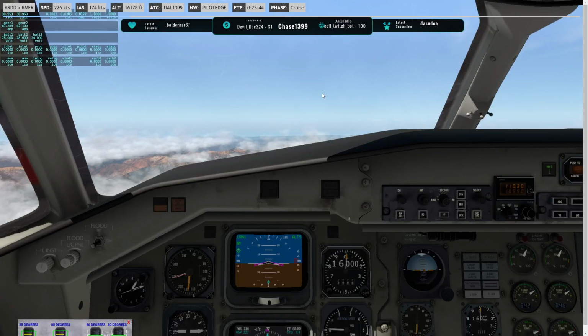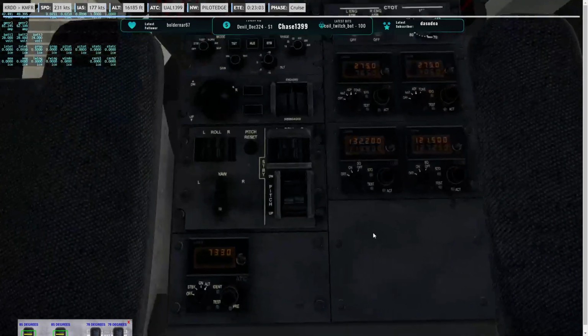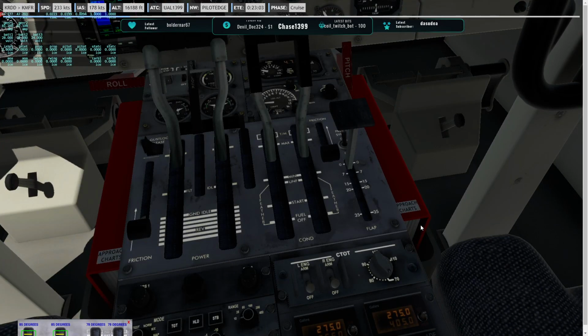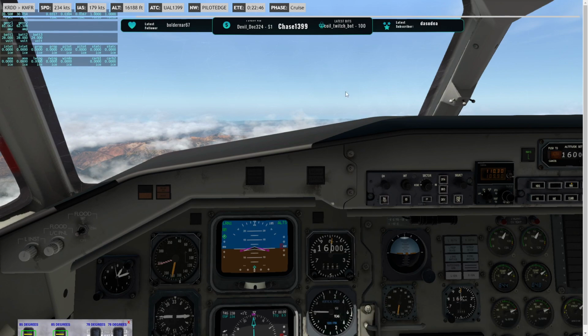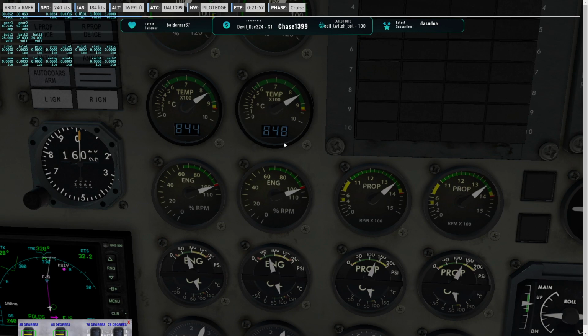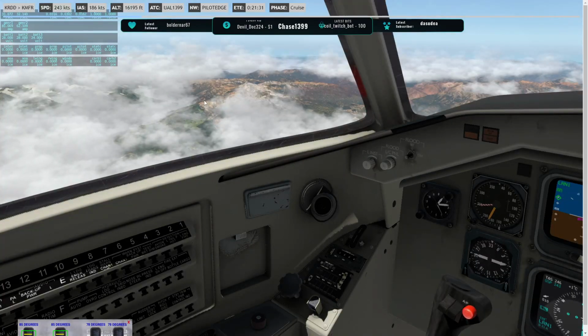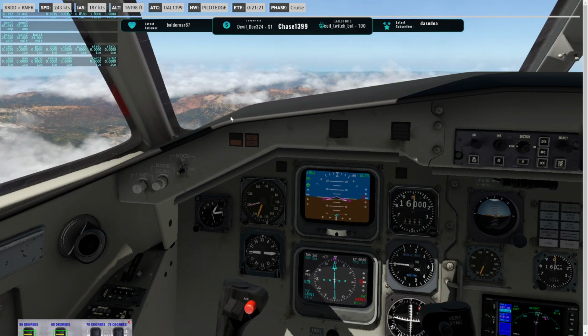Come back to that. Gaining up speed now, so we'll decrease our props to 78, turn on our prop sync. Cabin differential is fine. Engines are all in the green. Props are 13.5, so we're good there. And temperature above 10,000 has to be below 860. Torque is good. All is good. Radar contact, 4 miles northwest of the Willie VOR.